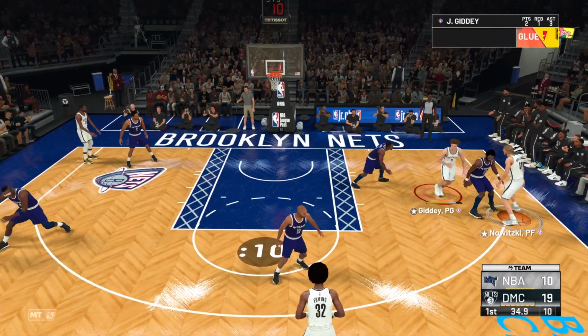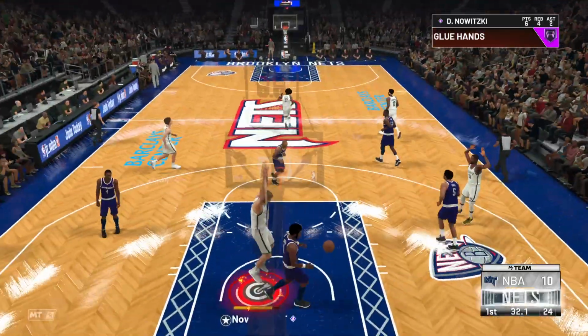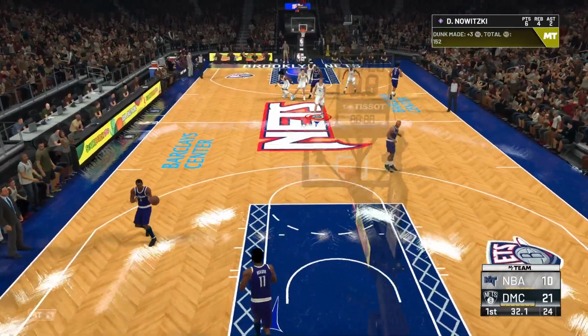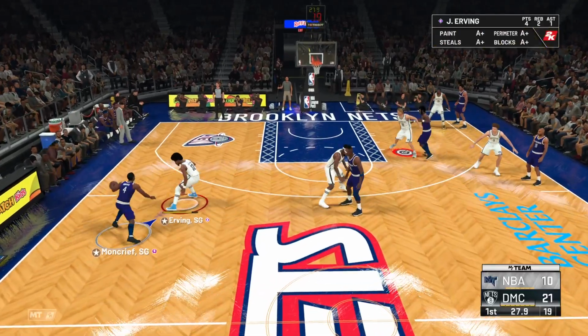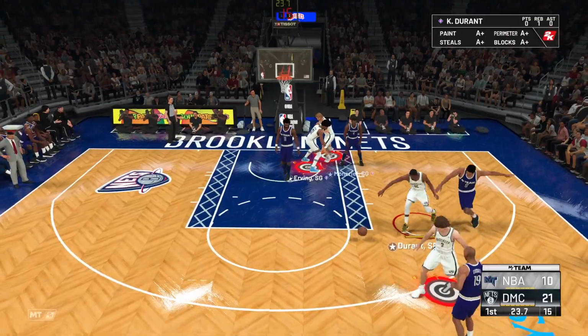Nowitzki, the pass to Giddey. Back to Nowitzki. And the jam by Dirk Nowitzki. And you can see their strategy coming in. They want to control the paint. They have used their size and their strength to get off any shot they want. They've dominated on the interior.